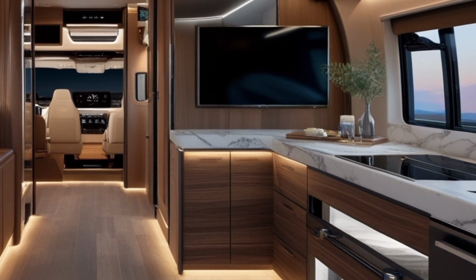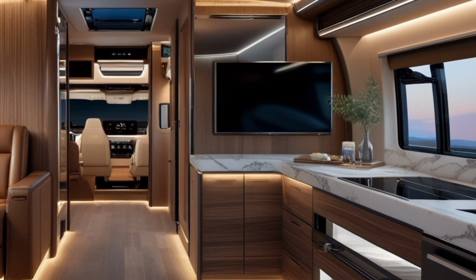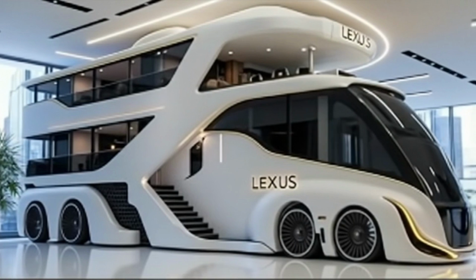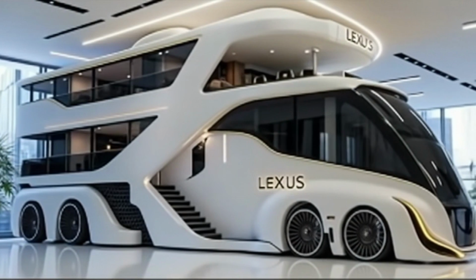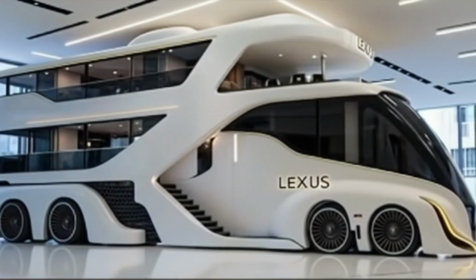The bathroom is spa-level. It includes a rainfall shower with aromatherapy features, heated towel racks, an electronic bidet toilet, and a backlit mirror with facial recognition and voice controls. Lexus has turned this into a sanctuary, not just a bathroom.